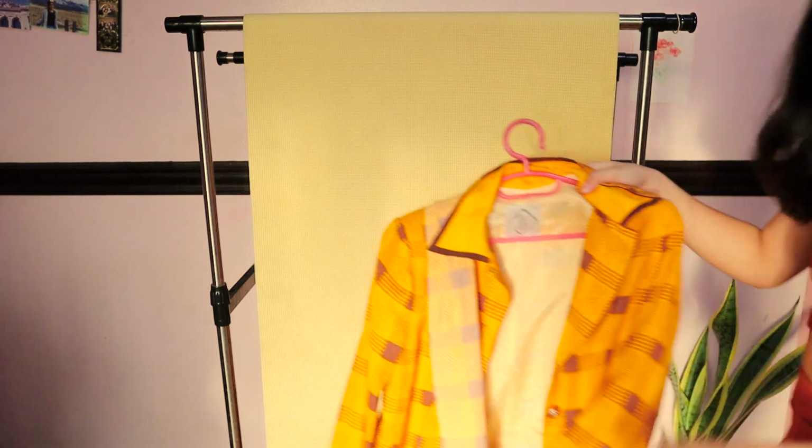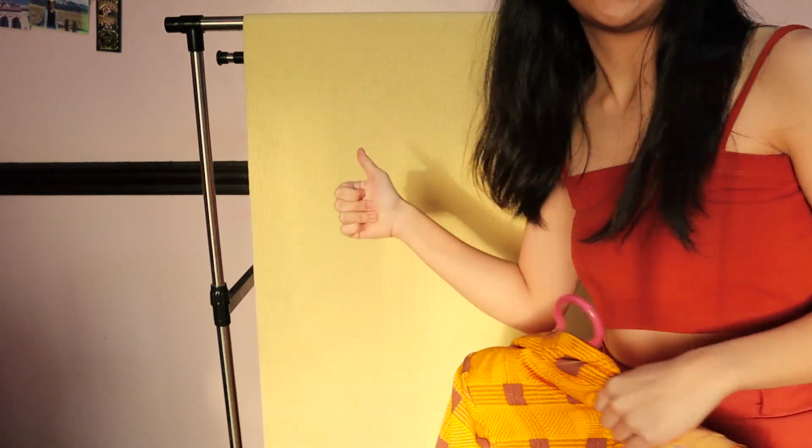Now, this is my mom's yoga mat. It's kind of a yellow. Let's try it. So I basically used this hanging rack to drape the yoga mat over it, see if it matches my outfit. It was good to go.